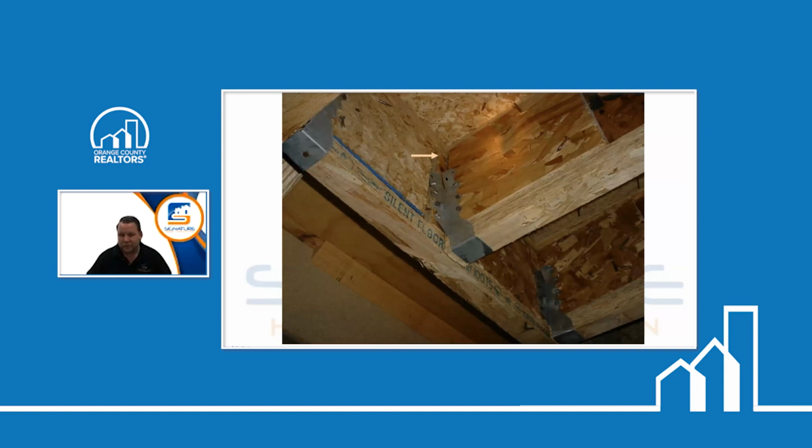And you can see on this one, it was too short. So they've got to go all the way up. This one's too short. They used the wrong one. And they also missed some holes. You've got to have a nail in every one of those holes.